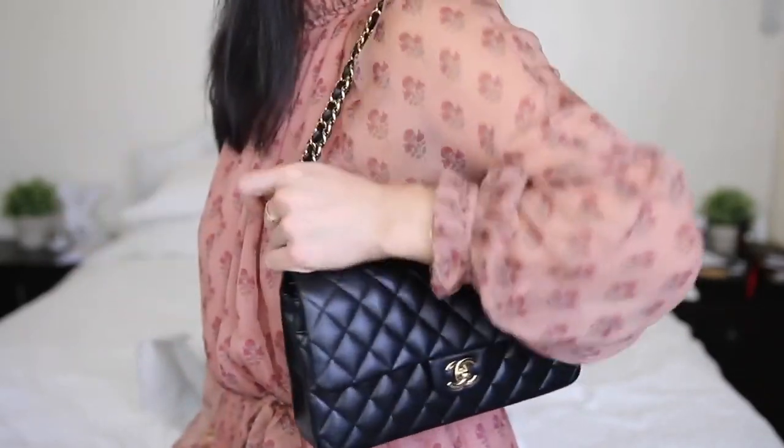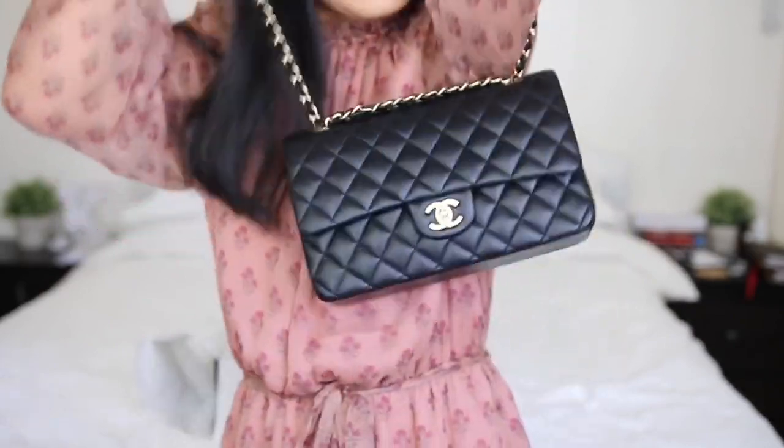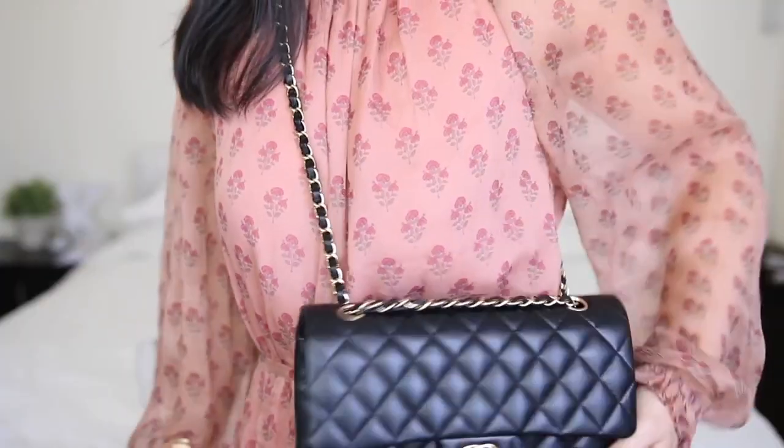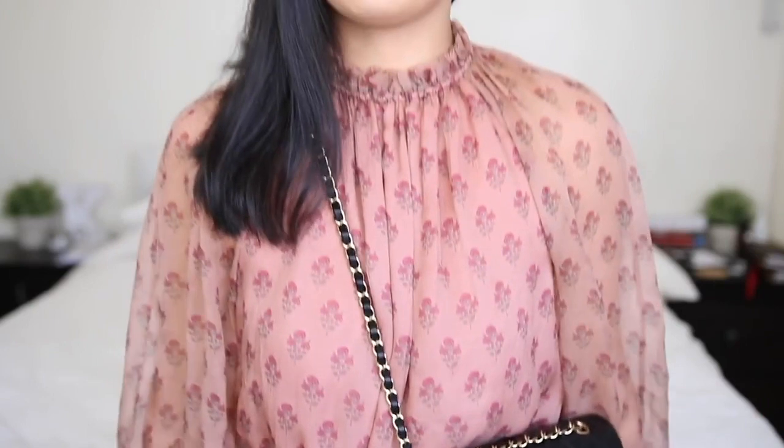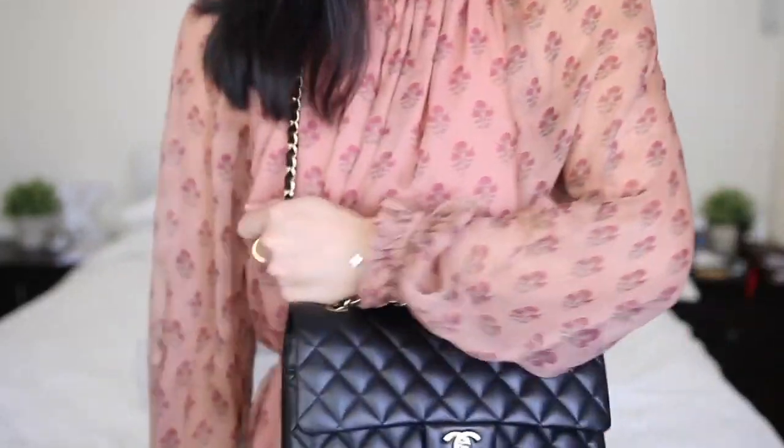Like that. So that's how it looks on me. I could also wear it crossbody. That's how it would sit on me if I wore it crossbody, which is not bad. I don't mind that it's a bit shorter, but it's just really adorable. I just love how luxurious the quilts look on this, and it feels so buttery smooth.